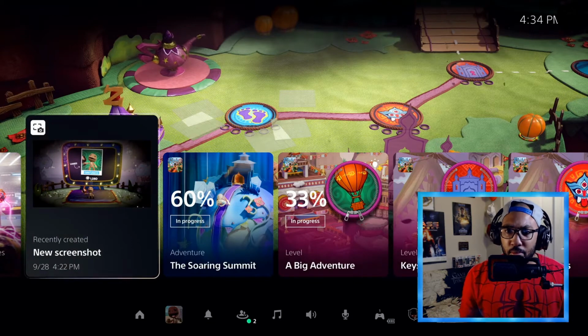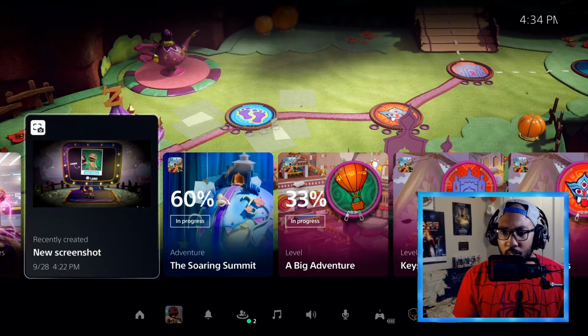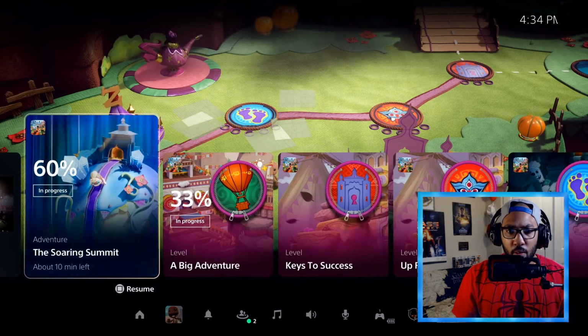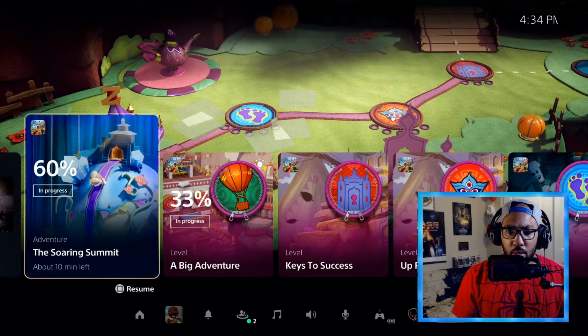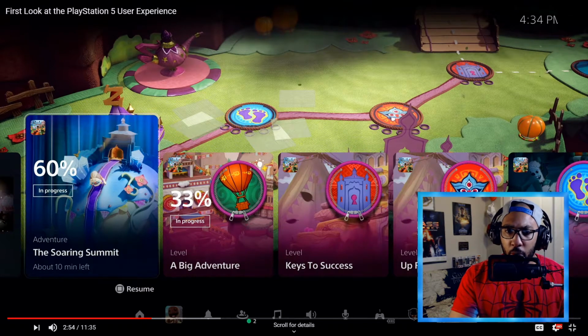Using the Create button on the DualSense controller. Couldn't press play there. Let's check out one of the most powerful new features of the PS5 console. They're actually just to the right in this row, and we call them activities. Activities are part of the plan to remove barriers to gameplay. Let's get an example of one way they're used in Sackboy. Okay, so he's talking about activities right now.